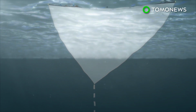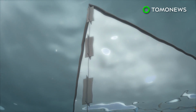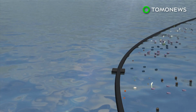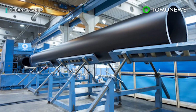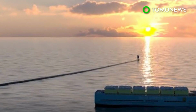Large floating anchors hundreds of feet below the surface help steady the device so it moves slower in the current than the plastic, making it possible to pick up the garbage in front of the device. Boats will then come every 6 to 8 weeks to collect the plastics and take them back to land to be recycled. Ocean Cleanup spokesperson Joost Dubois said that when the final systems are sent out to the Pacific Ocean, there will be 60 floating scoops in total.